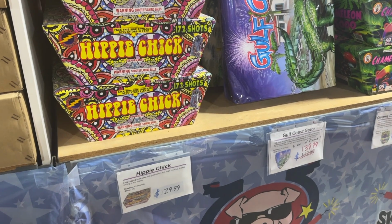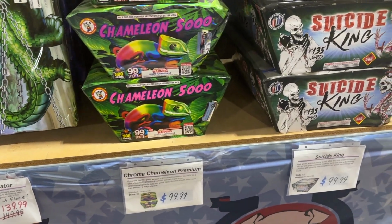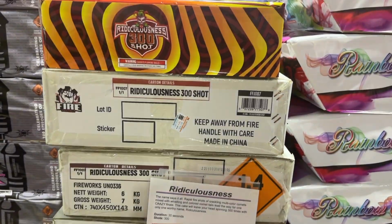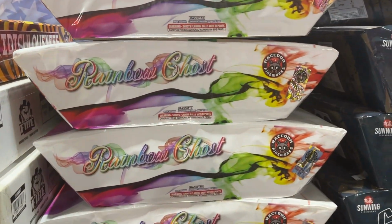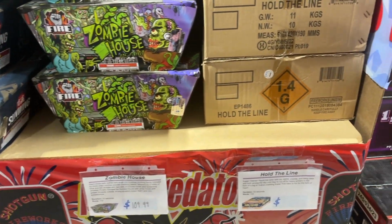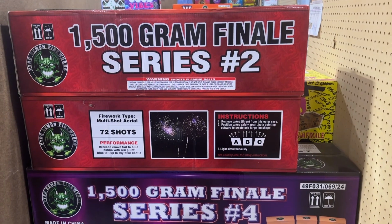Alright, then we have more of our 500-gram finale zipper cakes. So we have Hippie Chick, which is 172 shots, Gulf Coast Gator, Chameleon 5000, Suicide King from Supreme, Pyro Slut from Wise Guy, Ridiculousness from Fire Factory, looks like that. That's my personal favorite. Rainbow Ghost from Raccoon, Sparta from Sunwing, which is another really fun one, Zombie House from Fire Factory, and Hold the Line from Epic. On this side, we have our 1500-gram 3-set cake finale sets.